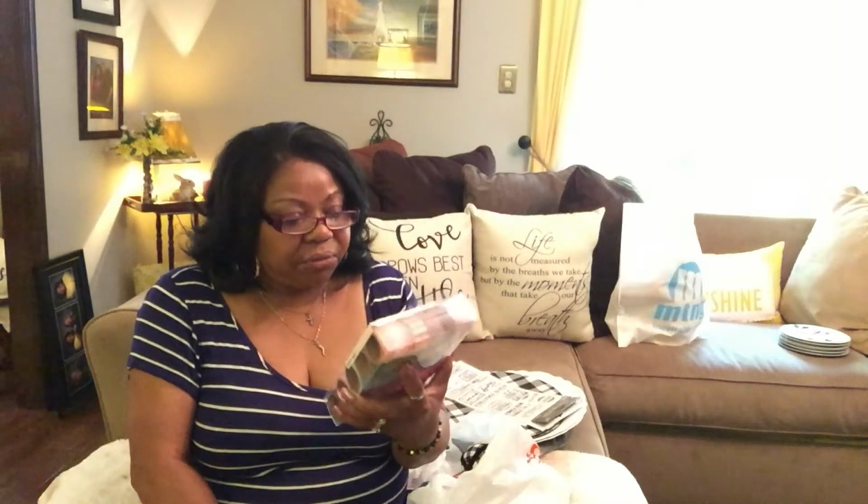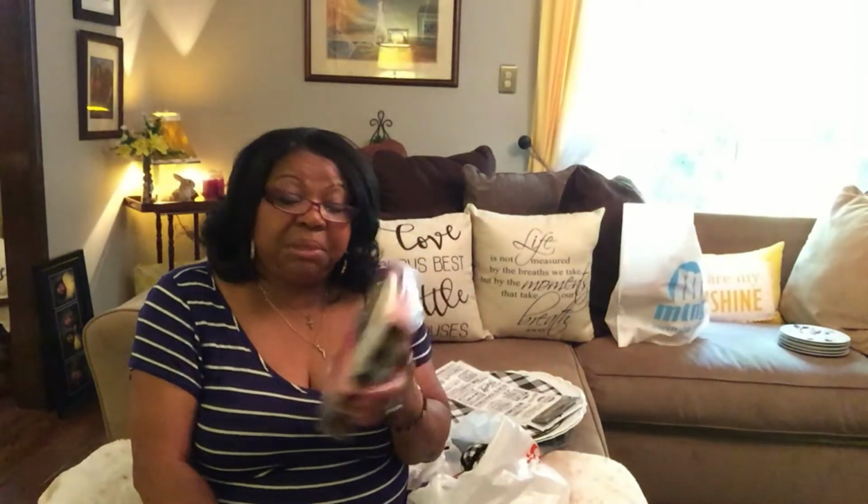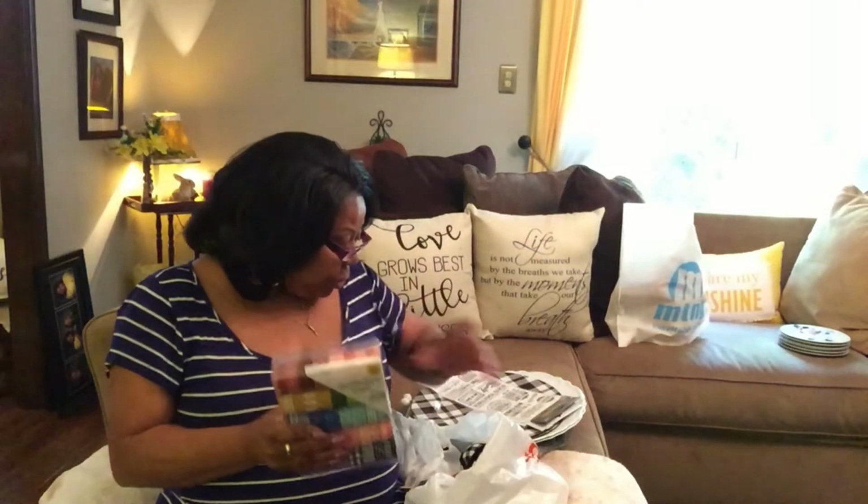But $30 for washi tape? Wow. I guess though, when you look at it, the way I buy a couple at a time, you end up spending that. But that just seems like a lot to drop at once. But for $12.99, I thought it was worth it.